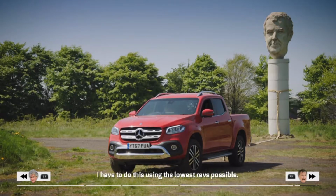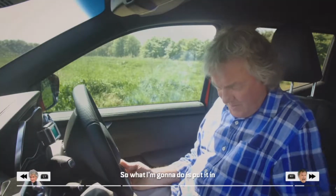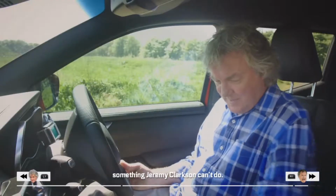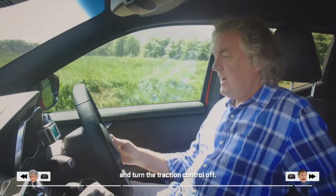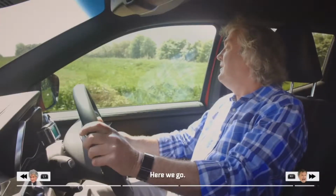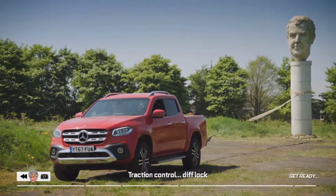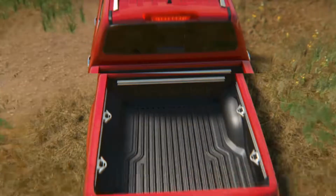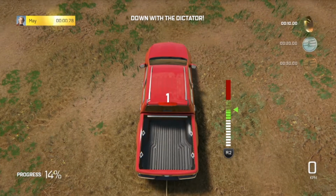Right, here are the rules. I have to do this using the lowest revs possible. So what I'm going to do is put it in 4-wheel drive low range, something Jeremy Clarkson can't do, first gear manual, and turn the traction control off. Here we go. Traction control, diff lock, down you come. 3, 2, 1, go!